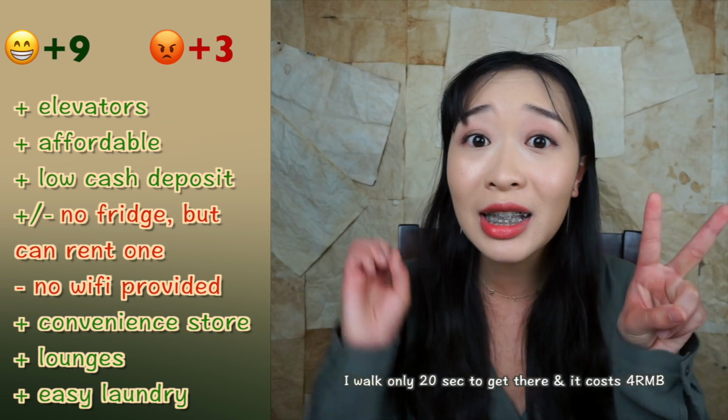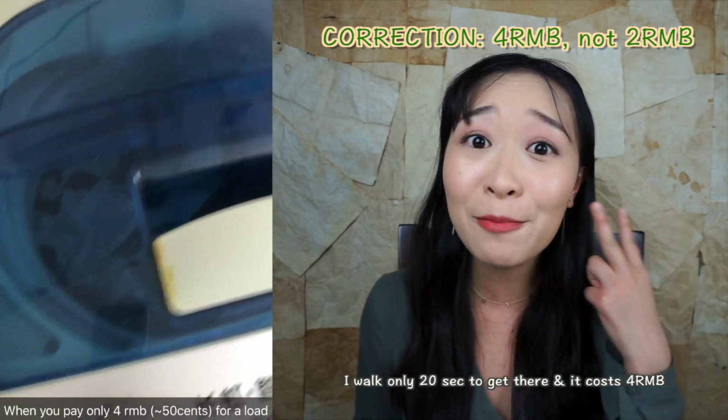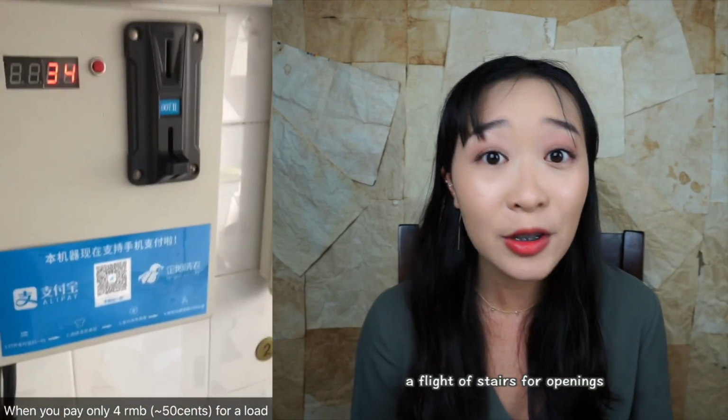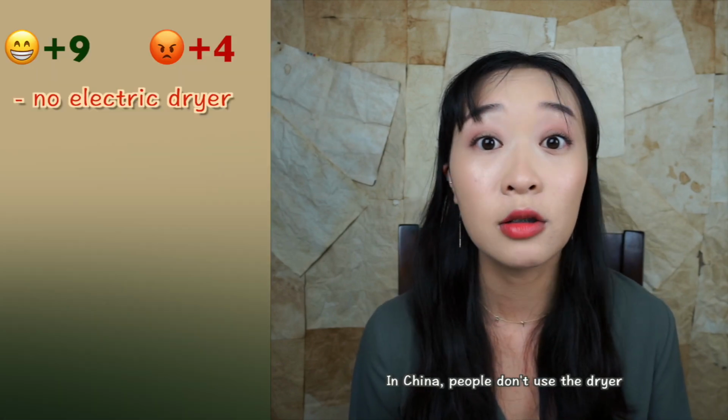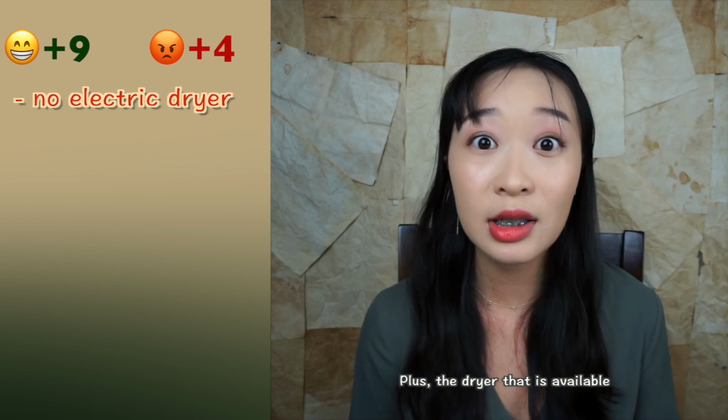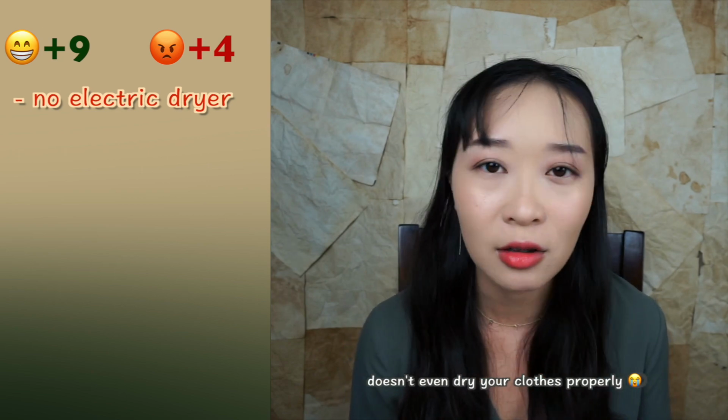I walk only 20 seconds to get there and it only costs 2 RMB. There's 2 on each floor and if it's full, I just go up or down a flight of stairs for openings. In China, people don't use the dryer to dry their clothes. Plus, the one dryer that is available in our building doesn't even dry your clothes properly.